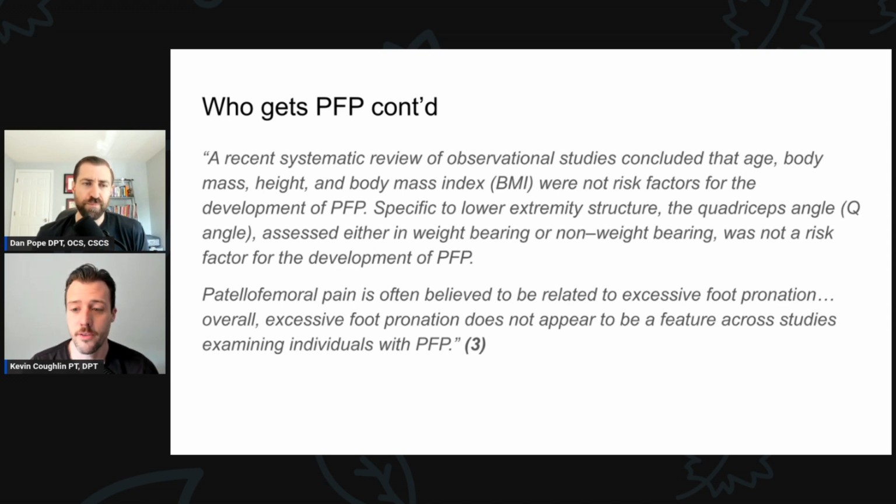Specific to the lower extremity structure, the quadriceps angle, also known as the Q angle, assessed either in weight bearing or non weight bearing, was not a risk factor for the development of patellofemoral pain. And I think this is something that's just been changing a little bit over time because I remember in school learning that we measured Q angles on people and that was something that we might see, especially in the female population, that makes them more susceptible to developing patellofemoral pain. But at this point, we're still not sure. It doesn't seem like that is a causative risk factor.